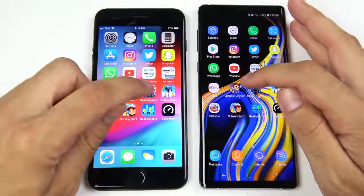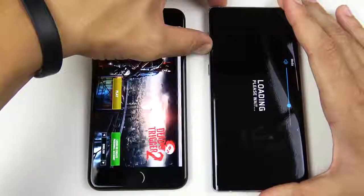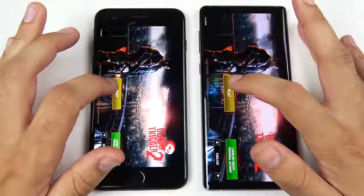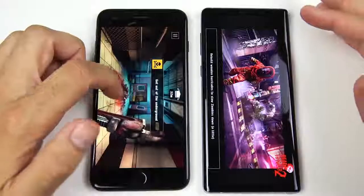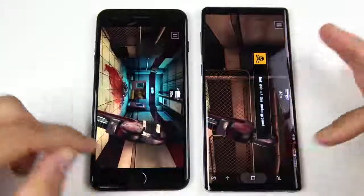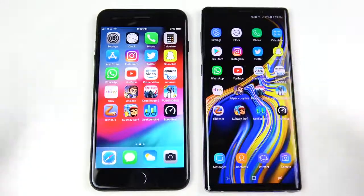And let's go into Dead Trigger 2. Let me turn the media volume down on the Note 9 blasting here. You've seen the iPhone 7 Plus with the win there on the load. What about actually playing them though? Which one can load that first? And you could see the iPhone 7 Plus holding its own with these graphically intensive games. So a little bit disappointing there, but the Note 9, one of the coolest phones to use when you actually are playing that game.